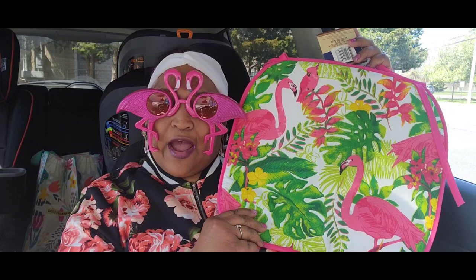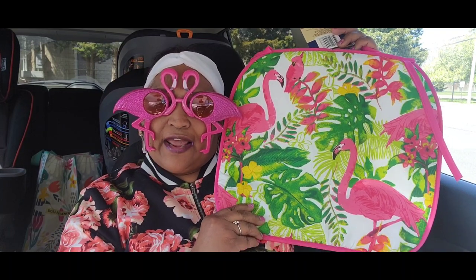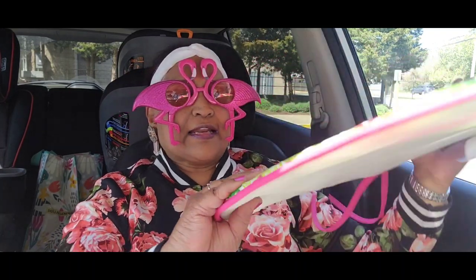And the flamingo obsession. Look at that. That is flamazing. Really, really flamazing. I love it. I just love to rock these glasses for the summer. I think it's adorable. They are adorable.